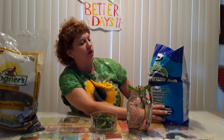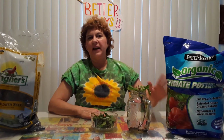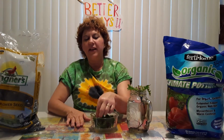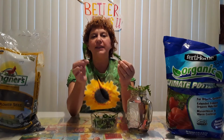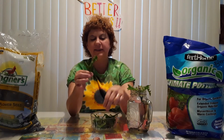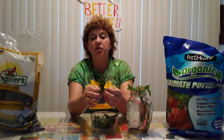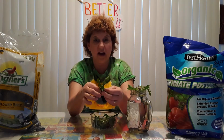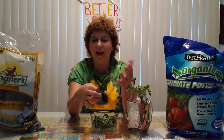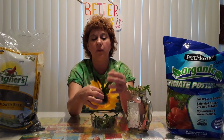I bought an organic kind, which means there's no pesticides or anything artificial. It's all natural. Now you might be wondering why I have these leaves here. These are dandelion greens, and I don't put any artificial pesticides, any poison or anything like that on my lawn. I let the dandelions grow, but I did wash them thoroughly. I rinsed them off really well.